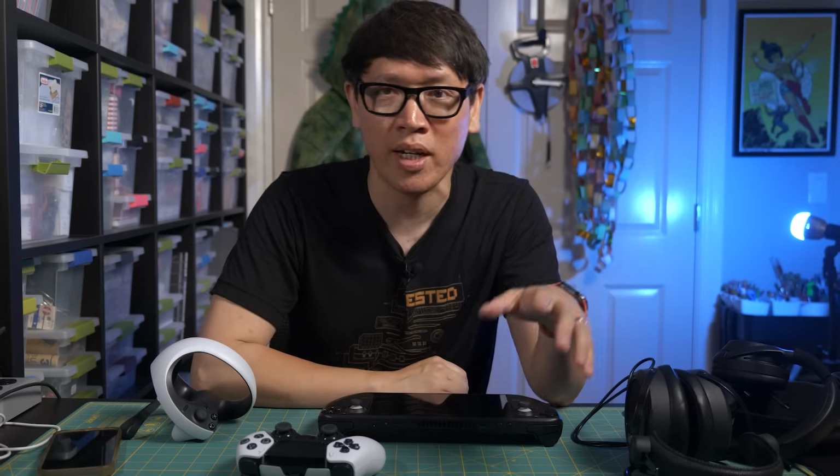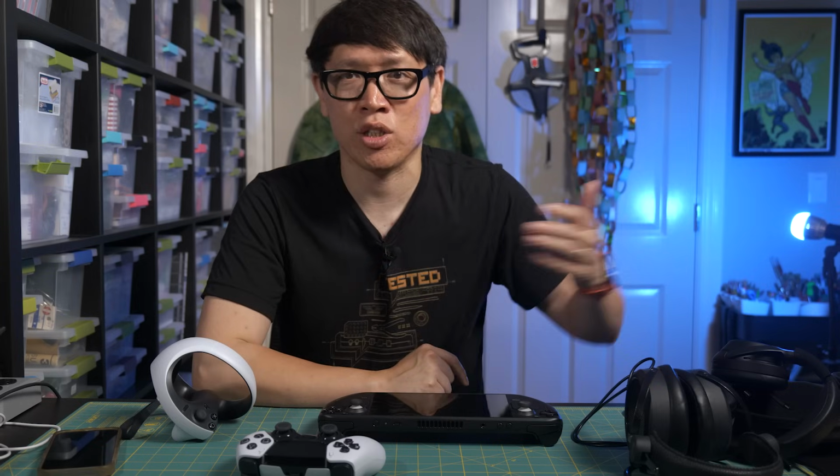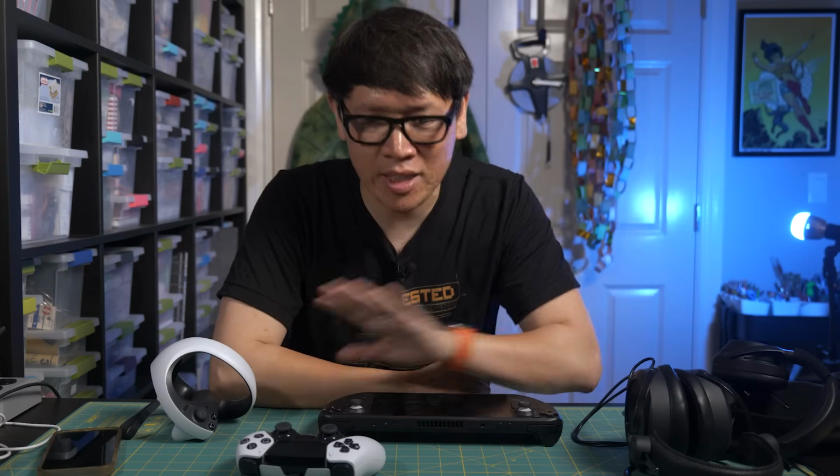People all over the world do it, and not only is it a great way to play games at home when you're on the couch or at your computer, it even works when you're outside of the home. As long as you're on a Wi-Fi connection that's strong enough, you can actually just run your PS5 remotely. And so the PlayStation Portal is a dedicated hardware device to streamline that experience under the PlayStation brand. It's just making it all as seamless as possible.